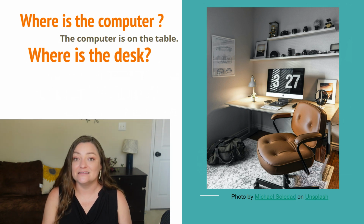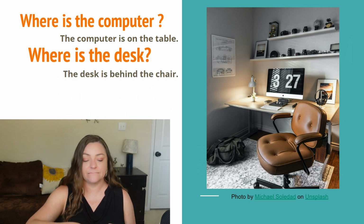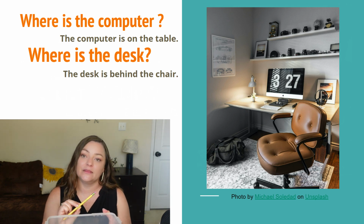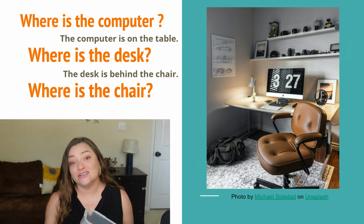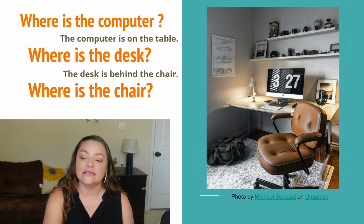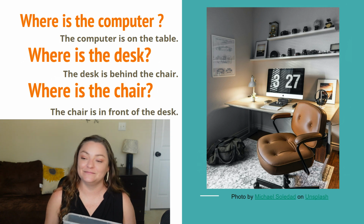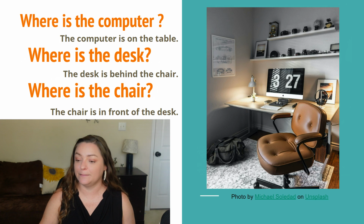Where is the desk? The desk is behind the chair. Behind the chair. Where is the chair? The chair is in front of the desk.